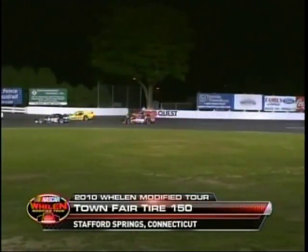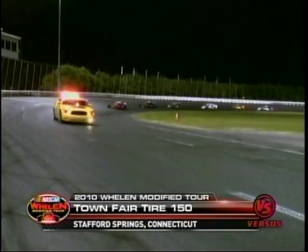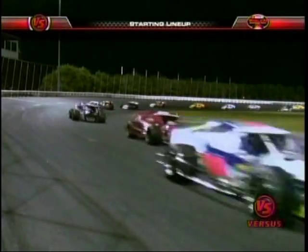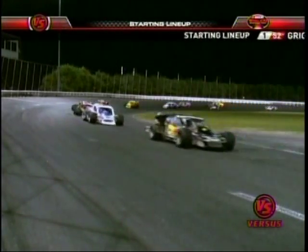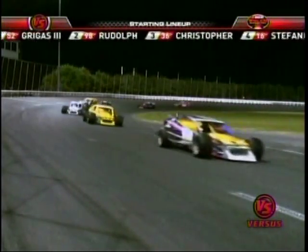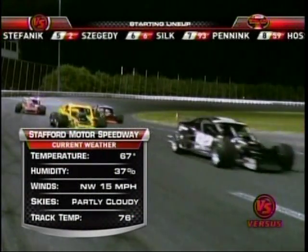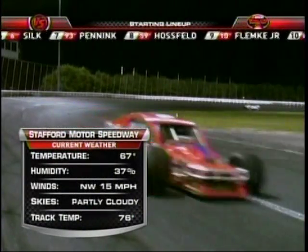Welcome back to the Stafford Motor Speedway. The 30-car field has fired. They are getting ready for the Town Fair Tire 150. Let's take a look at the starting lineup as it will scroll across the top of your screen. There will be 3 preliminary laps, Jimmy. And tonight, the weather could not be better for racing 150 laps here at the Stafford Motor Speedway. That 67-degree temperature is absolutely perfect.